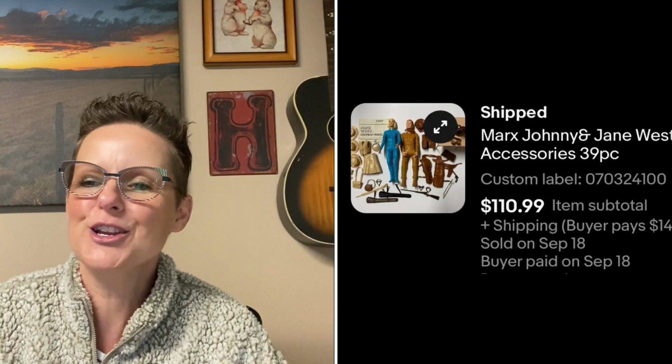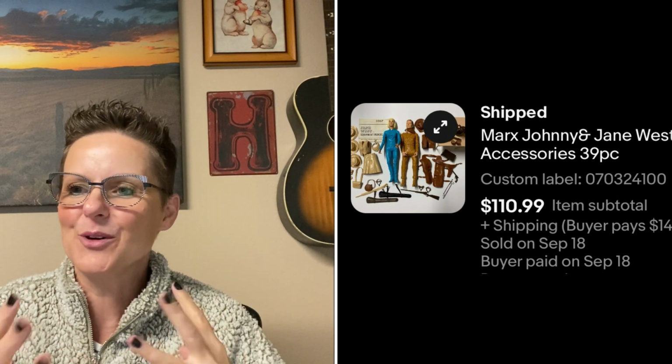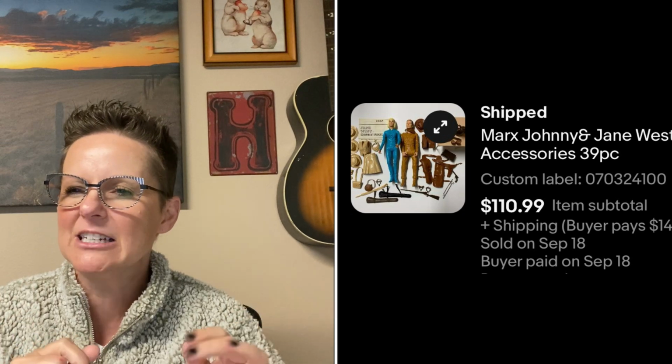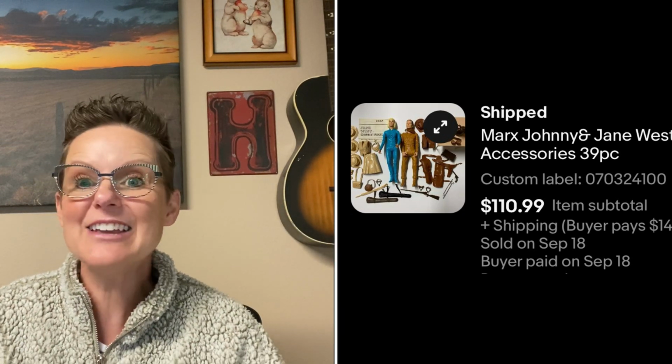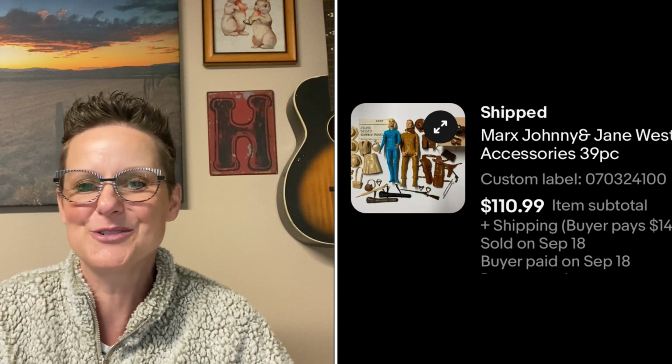Okay, and then my favorite sale of the week was the actual Mr. and Mrs. Johnny West, Johnny and Jane, and all of their accessories. They both had full outfits. There were some weapons and some camping stuff. There was a cantina and a purse and all kinds of cute stuff. And I even had Jane's paperwork from when she was first purchased. So this was really cool.